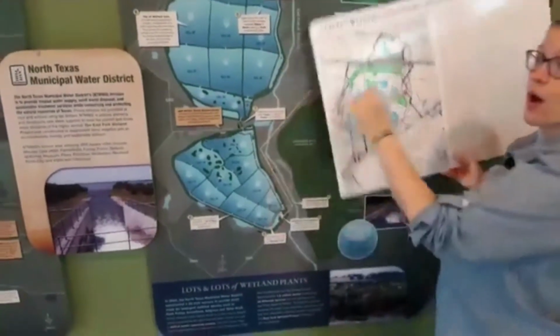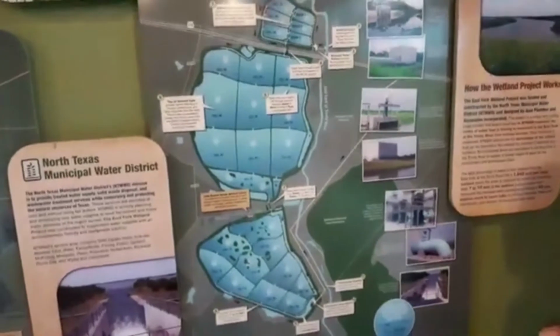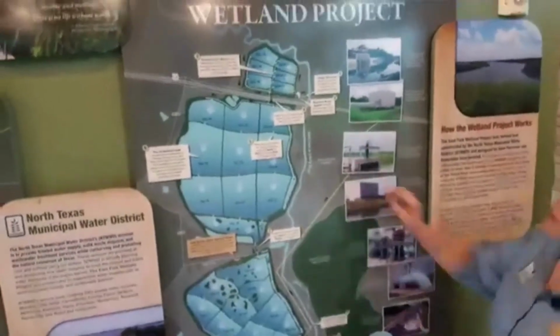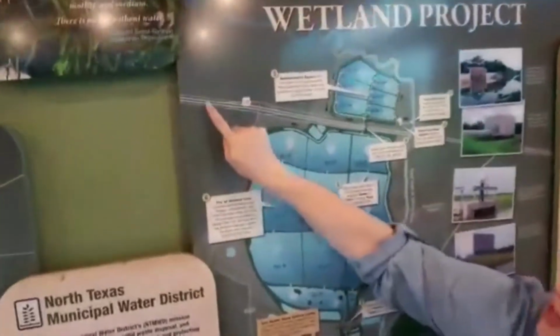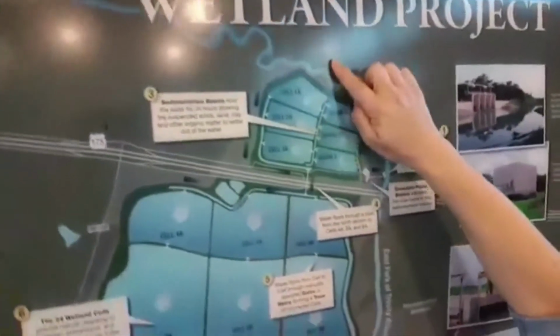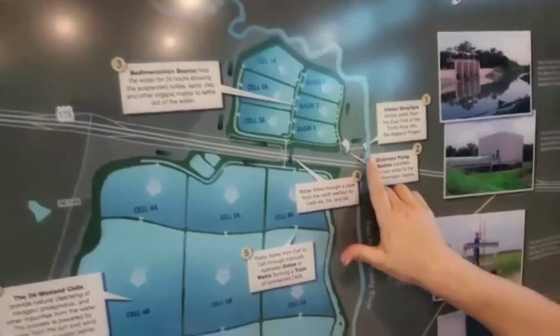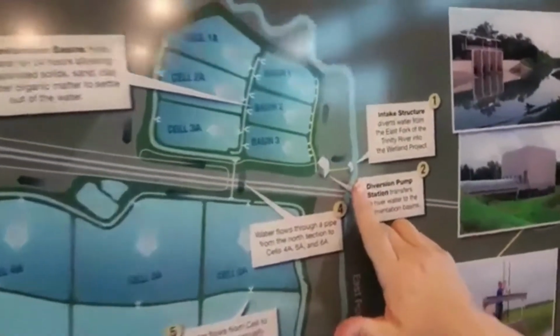So let's talk about what happens to my bath water after it goes to the waste treatment plant and then heads down the Trinity River. Again, I'm going to refresh you. Here's 175, and here is the east fork of the Trinity River waving its way around, all right? And it gets right to the first part of the wetland, which is the diversion pump station.